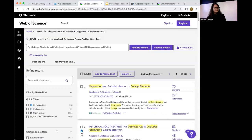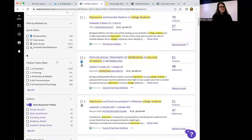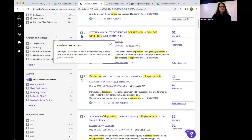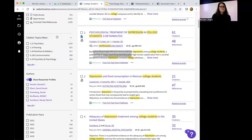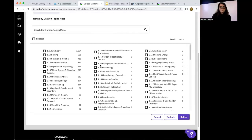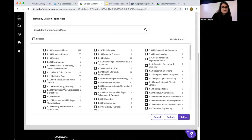You can see I have 5,458 results. Got some really good results here. They're sorting it by relevance. Over here on the left-hand side are quick filters. You can see I can quickly narrow down to review articles, but they have a lot of other cool things. Like this is looking at the major subject areas. So it's showing me things in order of what has the most coverage, but I'm going to go ahead and resort this alphabetically, take a look at what some of the options are here.